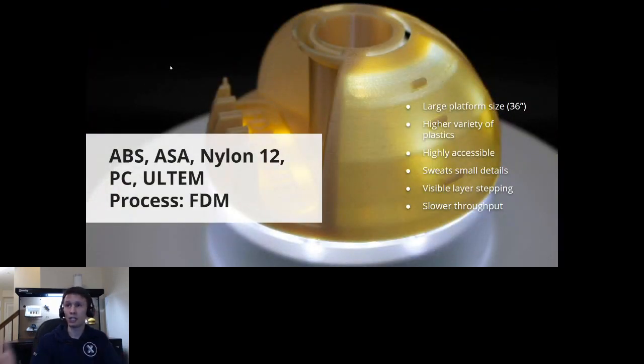I mentioned FDM is very boutique. I can put a bunch of different plastics into that filament canister, and I can extrude them out and make these shapes. And I can print big, up to 36 inches. ABS, ASA, nylon 12, polycarbonates, and Ultem are all readily available everyday materials in this type of platform. It does have a much higher variety of plastics than any other 3D printing process available, especially if you include desktop and FFF out there. It's very highly accessible because these machines are typically easier to operate, and you're able to interchange materials regularly.